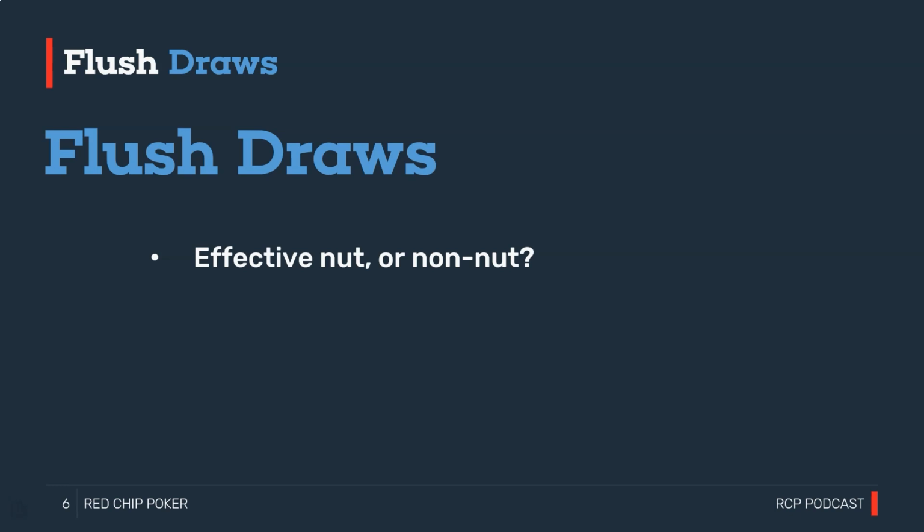So what's the difference? Effective nut means any backdoor flush draw that we would be happy to stack off with if it hits. Now that's going to be dependent on the stack depth because, for example, if we were playing very shallow, any runner flush might be good enough to stack off with on the river. To give you a common example, if we're playing regular 6-max online cash games with 100 big blind effective stacks, the effective nut flush draw is anything that is the 2-card queen high backdoor flush draw or better. So if we have a 2-card king high backdoor flush draw, then that is basically a nut backdoor flush draw.